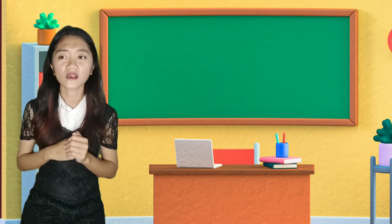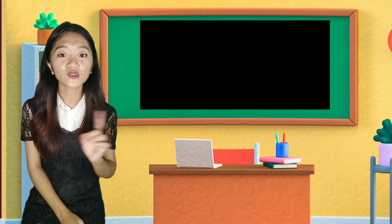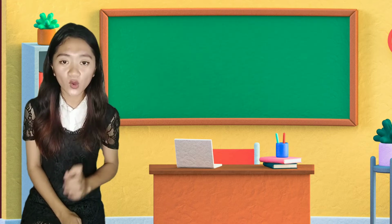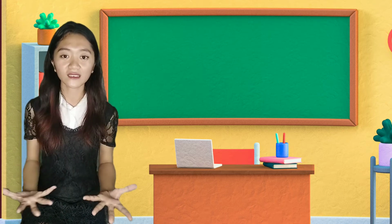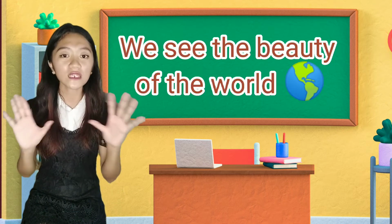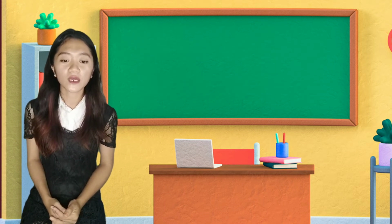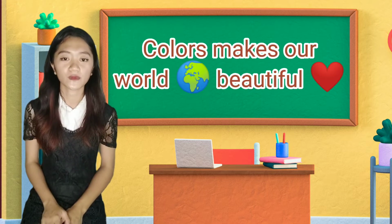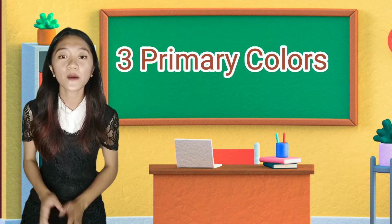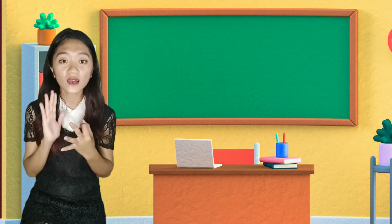Very good. It's quite dark, diba? There's no light if we close our eyes. But when our eyes open, we see the beauty of our world. Colors make our world beautiful. There are three primary colors, which are red, yellow, and blue.